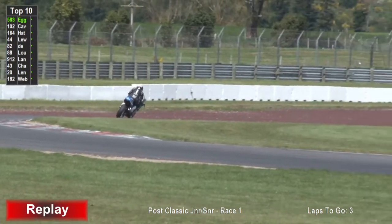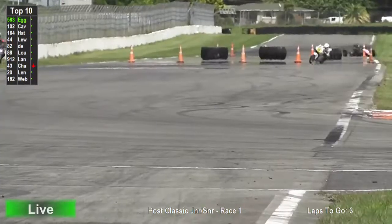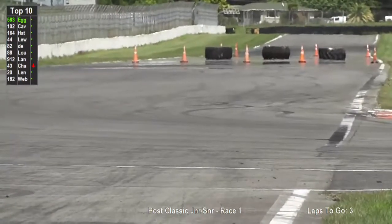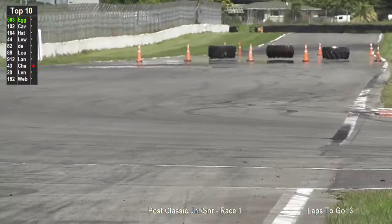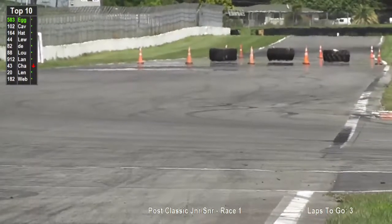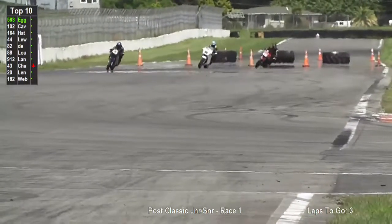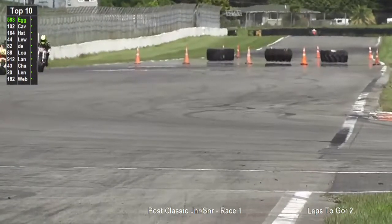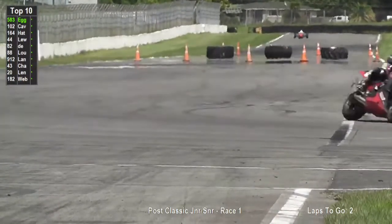SJ Clavel sitting there in second, bit of a lonely ride. And Mark Hatton, club member there, in third place. And Dave's trying to get in there to attack him. But he's also got Steve de Groot on the back. So looks like those two might bunch up and have a little bit of a go at each other at the end of the race. 2 laps to go.